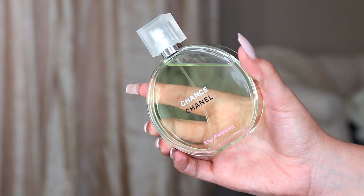Okay, so I have one last scent, and it is this perfume from Chanel. It's the Eau Fraiche. I don't know if that's right, but it's the Chanel Chance Eau Fraiche maybe. But I picked this up to treat myself the last month, and I was kind of in a funk. Like, I just wanted a new scent, and I picked this up. I had never seen it before, and I asked you guys about it on Snapchat because I was in between this one and a few others, and so many of you guys said you had this. It smells beautiful, sexy, and fresh.